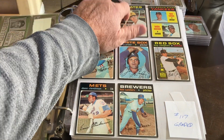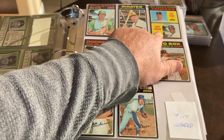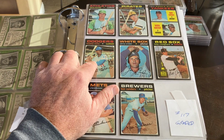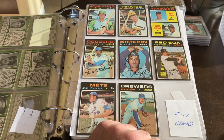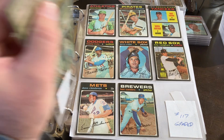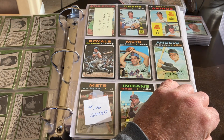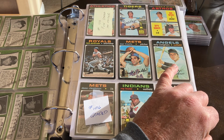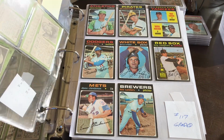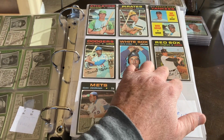Mazeroski was still playing. Lloyd Colson and Bobby Mitchell rookies. Manny Mota. And there's Tony's brother, Tony Conigliaro. I didn't know they had them that close in the sets, but Tony Conigliaro was with the Red Sox, and I didn't realize he did get sent off to the Angels. I think he had a resurgence of a couple of years in 72 and 73.